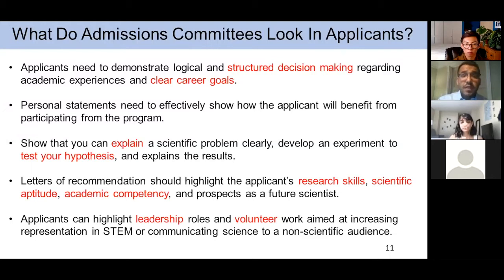You will also need letters of recommendation that should highlight the applicant's research skills, scientific attitude, academic competency, and your prospects as a future scientist. And last, if you can, you want to highlight leadership roles and volunteer work that is aimed at increasing representation in STEM or communicating science to a non-scientific audience.